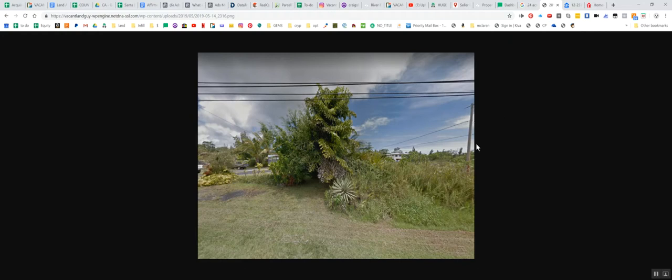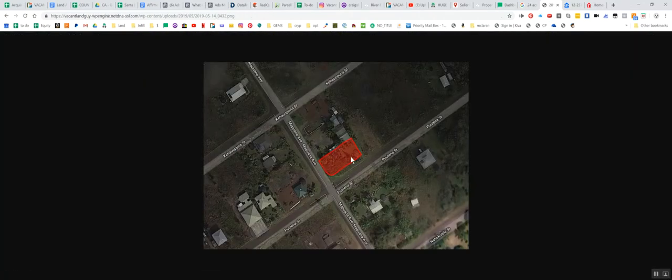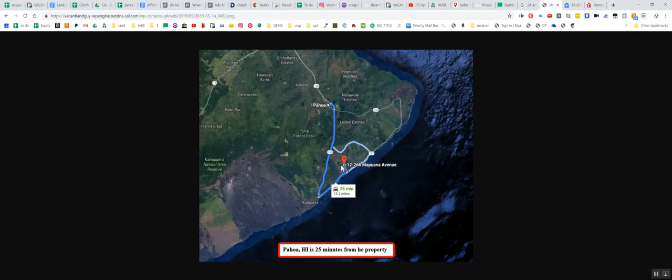Here's a picture of the property. You got power right here, power running along the backside. Neighbors all around in the area. Kind of give you an idea where it is. So here's the lot. This actually needs to shift down just a little bit. That's actually the property, kind of curves right there, and it's mostly a rectangle. Where stuff is. So here's the property right here.